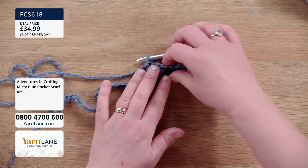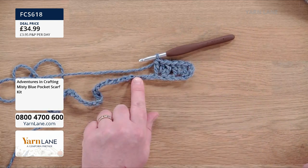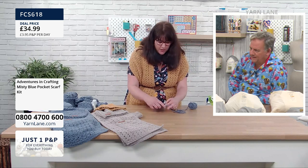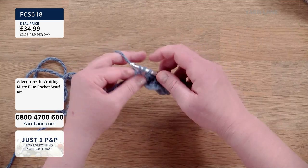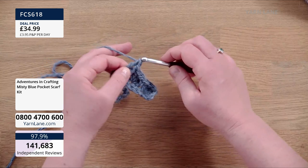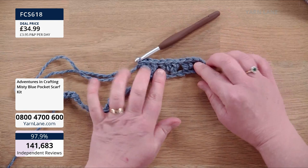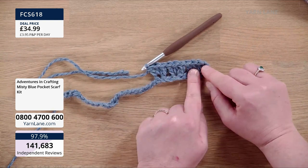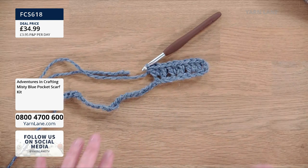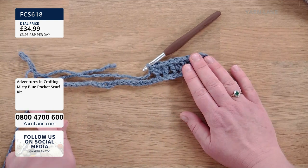So I've done those three trebles there. Skip two again, one, two, make three trebles in the third. So you keep doing that all the way along. I'll do one more just to show you. So three trebles in there. One, two, three. So I've got these little groups of three trebles. Can you see? And that's what makes the pattern in the scarf. And at the very end, when you've worked all the way along, you'll have 11 of those little groups.